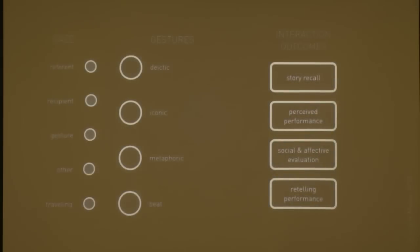Following this approach, we considered each gesture as the set of input variables. And as I mentioned earlier, gestures and gaze have this kind of contingency. You can't just gesture without using gaze. It looks very, very unnatural. So we built what's called gesture-contingent gaze behaviors and modeled them as covariates. And then the interaction outcomes that we were interested in were the outcome variables.